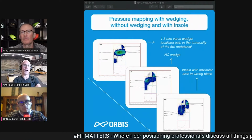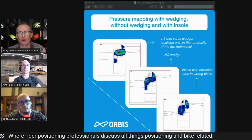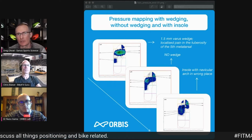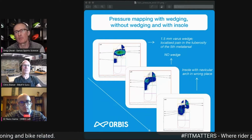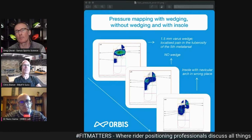Well, I don't understand. That's because we have a huge amount of proprioception coming out of our feet. Our feet are incredible proprioceptive devices. And so, yeah, you make an adjustment there and people feel different, but that doesn't correlate with optimal.